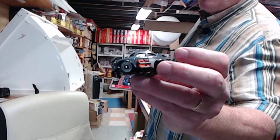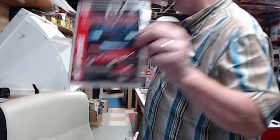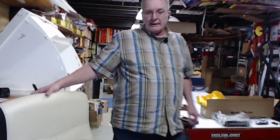That is the Baja buggy that's out of the zombie set. And he also bought a Plymouth Fury. All right, so I have everything pulled. Like I said, I don't have a lot of orders, so I'm going to sit down and print up all the labels really quick.